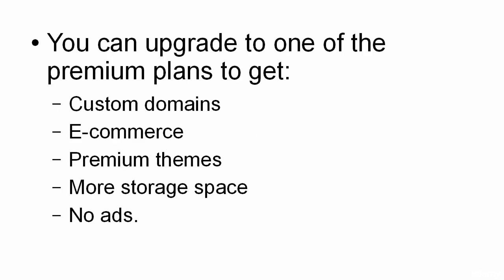Now, you can upgrade to one of their premium plans, and you can get things like custom domains, you can get e-commerce, you can use premium themes, you get more storage space, and of course no ads. But you do have to pay for that, and you do have to pay for that upfront when you register your site and when you set your site up. Now let me just show you how you go about setting up a site on WordPress.com.